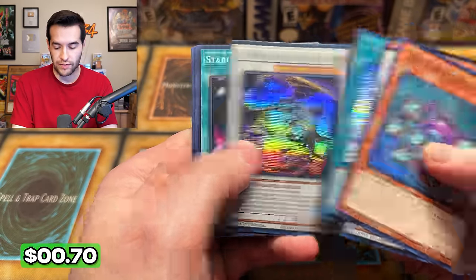Let's see if we can get some crazy good pulls here. This box feels extra thick for some reason. Probably because I just opened a CR set and they never... Oh, this is a Euro box. That might be why too. But they're usually a little bit bigger. All right, Photon Hypernova, give us something epic Starlight-wise. Come on, I think this is a Starlight Rare, not a QCR set.